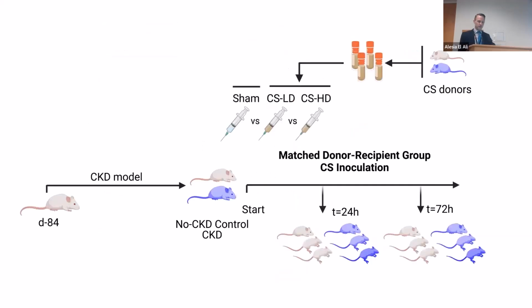So the breakdown of our studies is up to the top right. We generate our donors, we isolate group matched vesicle slurry separately. We create our control and our CKD mice, and then we either give them a sham solution, which is that PBS glycerol, or we give them a low dose of vesicle slurry or a high dose. Exact details of the dosing strategy and what's low and what's high, I won't bore you with, but a lower dose and a higher dose.